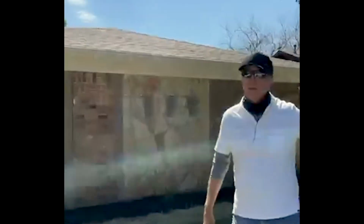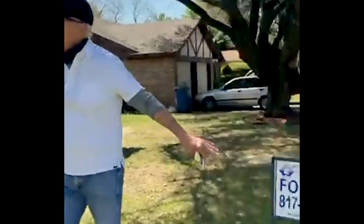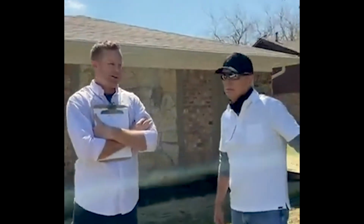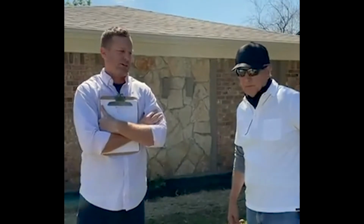So we typically put the signs in the yard, Ryan, at what stage of the rehab? Yeah, roughly 40 to 50% complete. Once we have some of the major items done, then we'll put the signs in the yard.